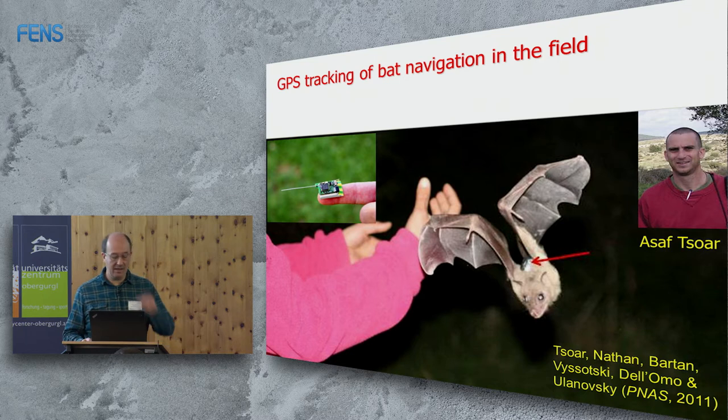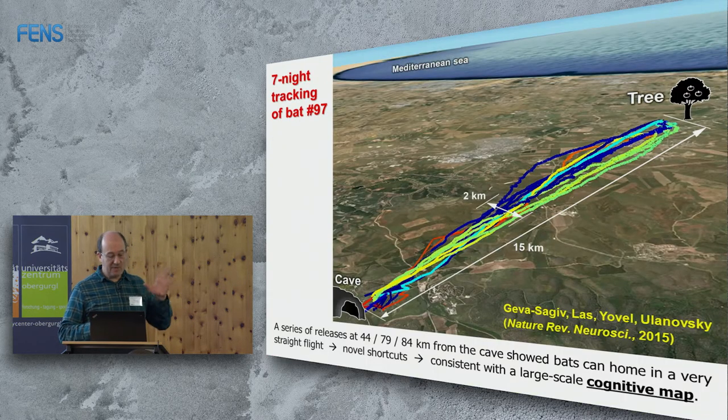a study we've done several years ago where we tracked bats with GPS tags that store the information. We put it on the bat's back, and we release the bats either at the cave or we also translocated them, I won't show you that. When released at the cave, where they sleep, they go to feed on particular fruit trees, they're fruit bats. This is an example from one bat that over seven consecutive nights flew from the cave to the tree and back again. Each color here is a different night.